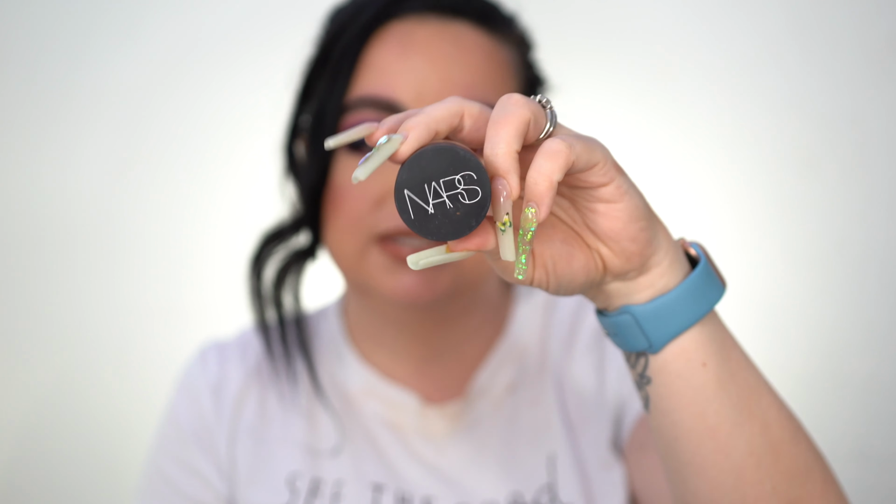Oh, I do have a concealer recommendation. This is the NARS Soft Matte Complete Concealer. Definitely don't recommend this as an under eye concealer, but I do like using this as a spot concealer. It covered some little pimples that I have here and here today. It's really great for spot concealing, and then you go over with your foundation and everything looks amazing. It is not drying whatsoever, even though it's a matte concealer.